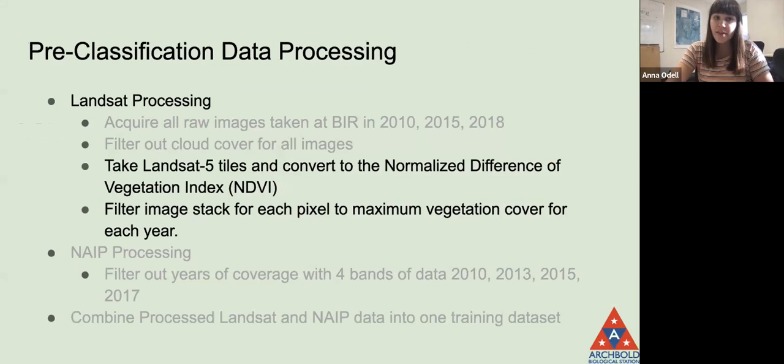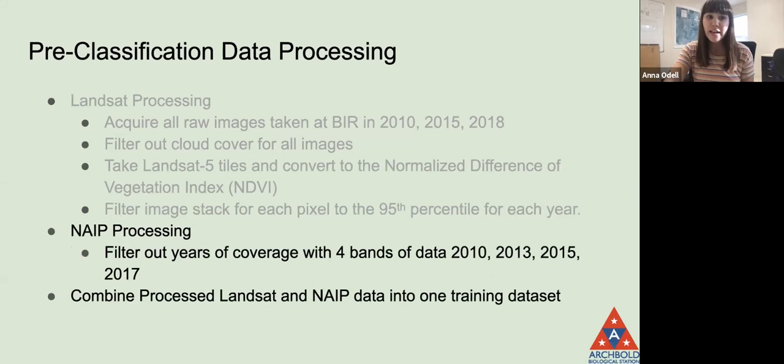And I used the NDVI data to create single annual composite images that were representative of maximum vegetation cover for each year. So for each year, 2010, 2015, 2018, I had one Landsat composite representative of the annual maximum vegetation. And once again, this is a pretty complex process. So if you have more questions, I can expand on this later.